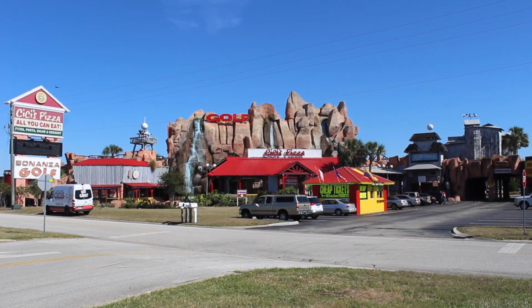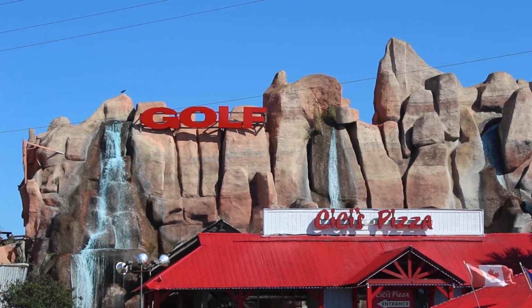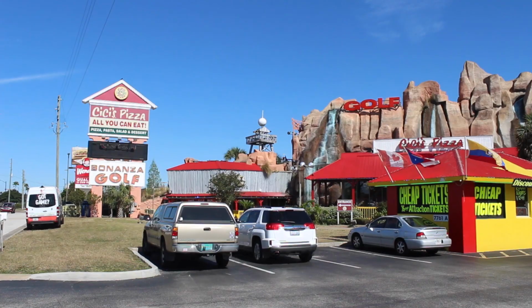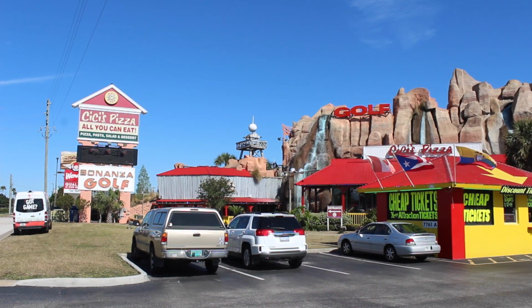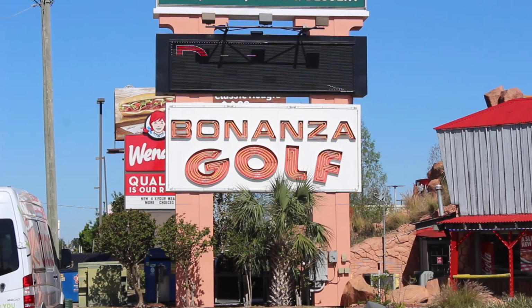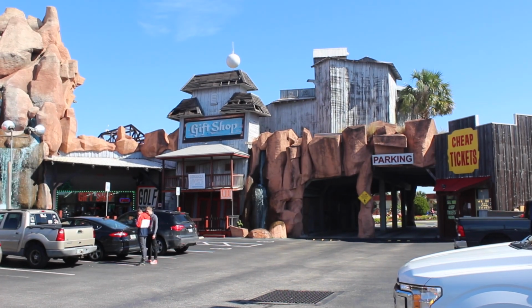Welcome to another installment of the Putt-Putt series. For this episode, we went to Bonanza Golf and Gifts on US 192 in Kissimmee. As you can see, this place is quite the spectacle, so we were pretty excited to go to it because of the way it looked from the street and the difference of theme. This one's Western themed, which is kind of different for mini golf courses.